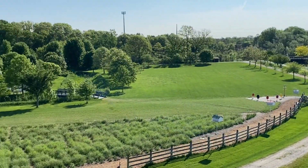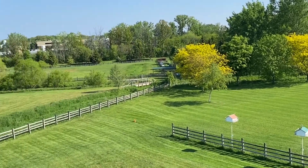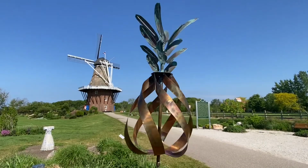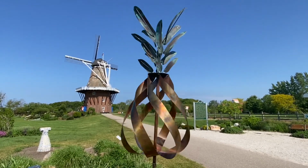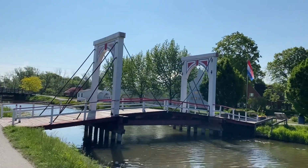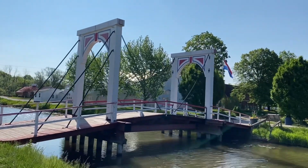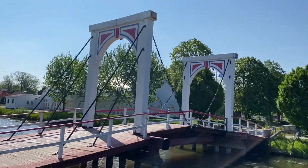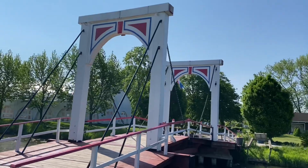Tulip time, all of these gardens here, full of tulips. Okay, we're gonna make our way across this beautiful bridge here, get to the other part of Windmill Island. A few other cool things I think I need to show you before we move on to another area. Holland, Michigan.